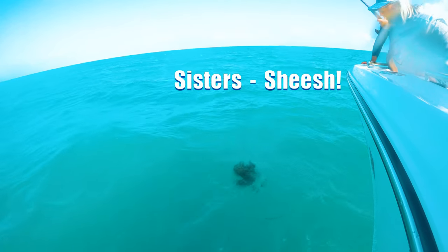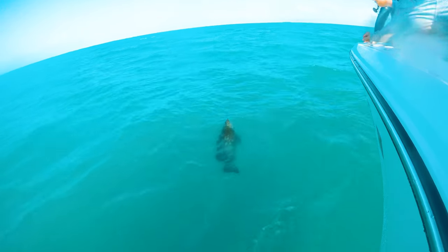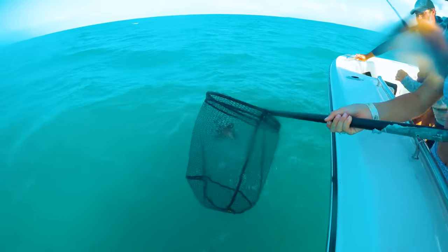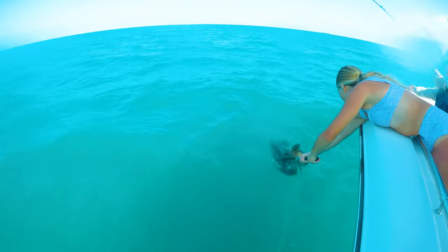Look, sharks on this guy. Oh, the fish came off. No, he's big. Somebody grab pliers. Let me grab the pliers. Oh my gosh, we still have to take pictures of the thing. Are you gonna net him, Riggs? Okay, we can't take him all the way up. He's so big.